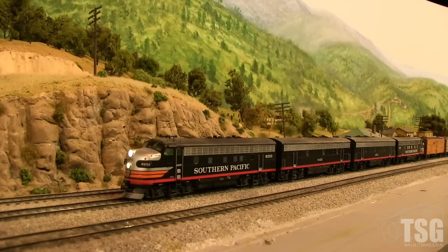Whistling off, second 806 now departs Woodford with its helper full of water.